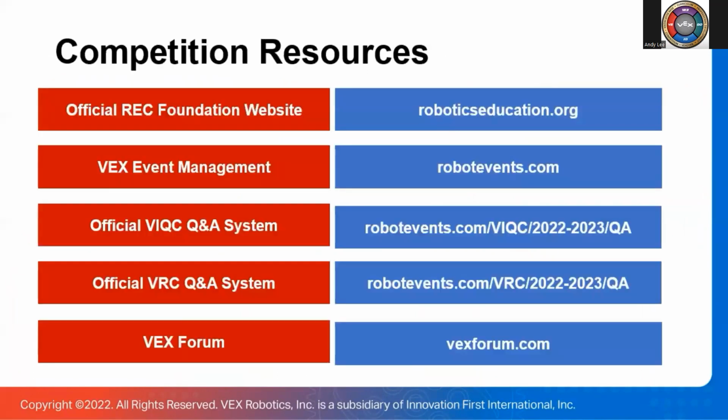These are useful resources for all the teams. The first one is the official REC Foundation website. You can download game rules and other useful documents. The second one, robotevents.com, is run by the REC Foundation too. Teams register or renew their team numbers, and event partners post their events and publish event results on this website.